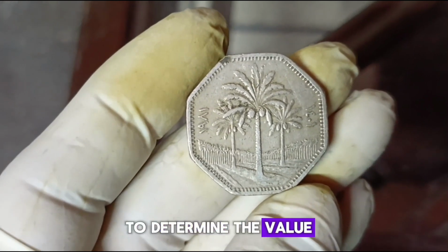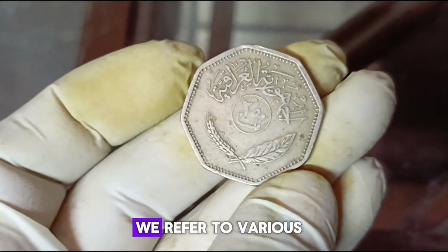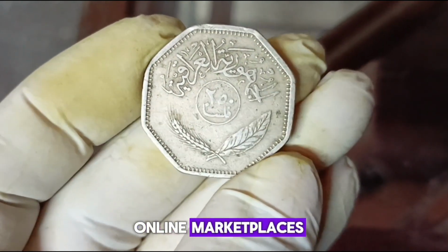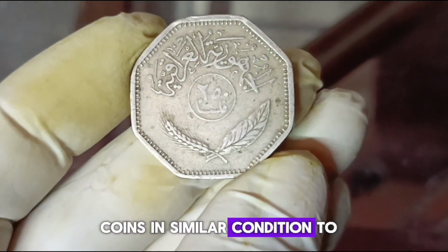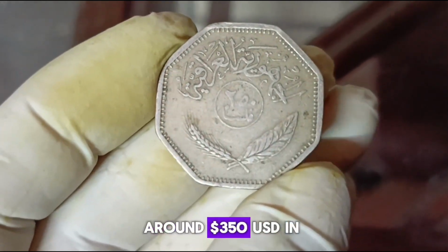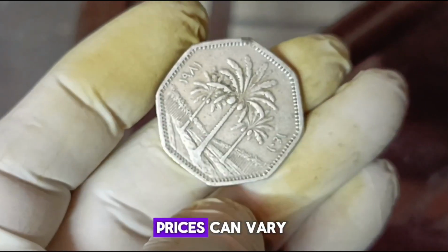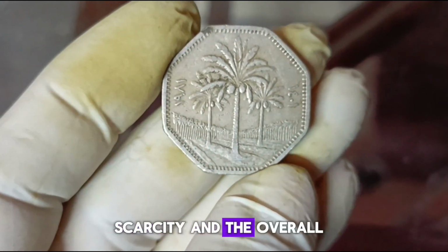To determine the value of the Iraq 250 Fils 1981 coin, we refer to various sources such as coin catalogs, online marketplaces, and auction results. As of our research, coins in similar condition to ours are selling for around $350 USD in the market. However, please note that prices can vary depending on factors such as demand, scarcity, and the overall condition of the coin.